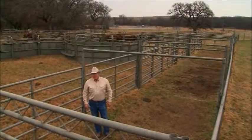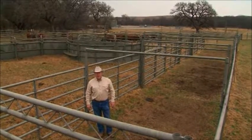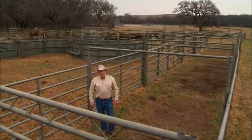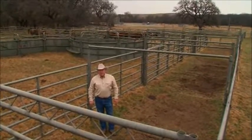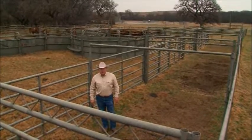When we talk about facility design, there's a lot of different images brought to people's mind. There's a lot of different designs out there. There's a lot of constraints in where facilities can be built, and regardless of what those constraints are, there are some basic principles of behavior that we need to keep in mind.